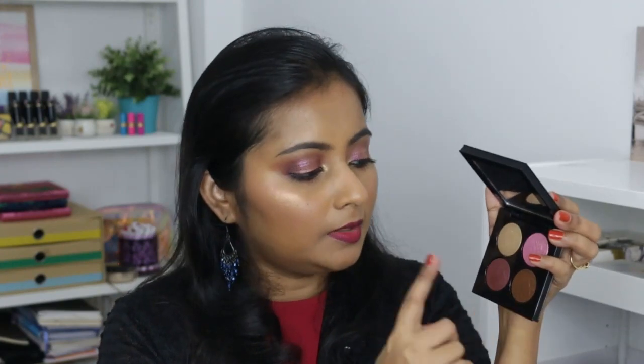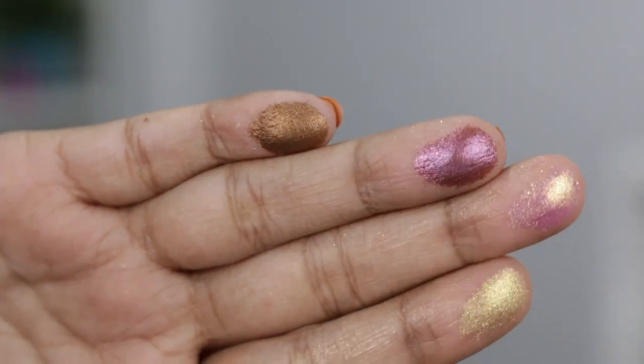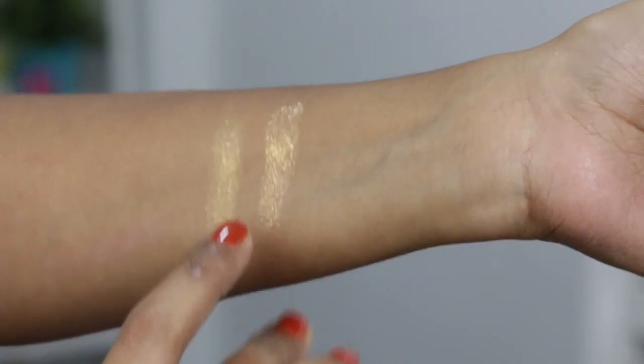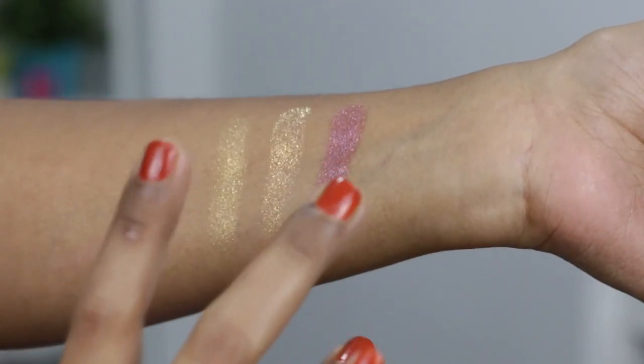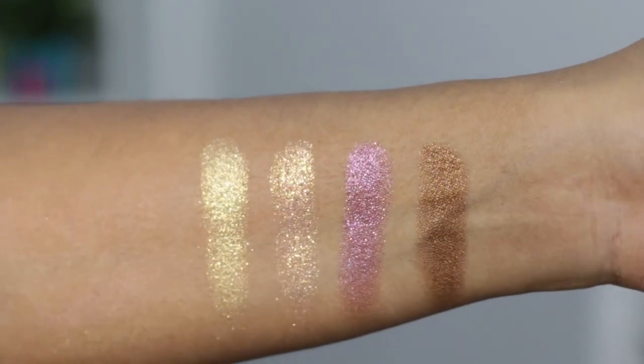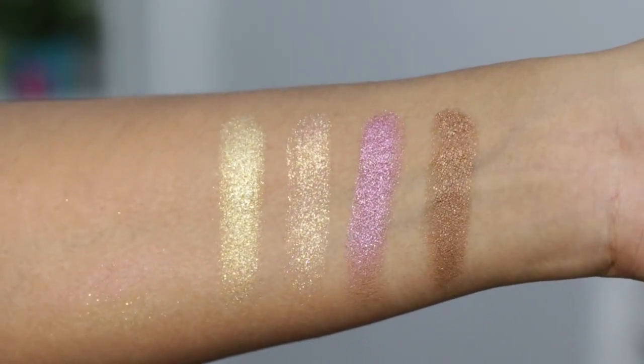You have a brownish bronze sort of a color. You have a plummy pink berry color. You have a gold and you have this beautiful duochrome, like Pat McGrath is known for these sort of colors which are glittery duochrome. They're just out of this world beautiful. So that shade is over here.